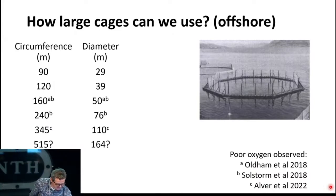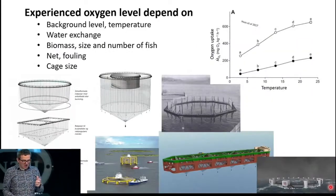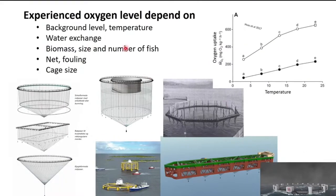So what decides how the oxygen conditions are? At the background level, the temperature, the water exchange, how many fish there are, net flow in cages, and so on. And this is the oxygen that the fish consume. The black line here is the minimum they need to survive. And of course, it increases with temperature. And the white here is the maximum. If they're swimming as fast as they can, this is what they'll be using. So somewhere in between there, that's what they're using.